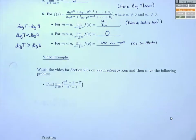So right now I'm basically telling you, you got a 50-50 shot. Is it infinity or is it negative infinity? It's going to be one of those two. Which one? I don't know. It depends on what the constants are in the problem. I have to kind of follow my signs, but I can figure it out from that. So it's three cases in terms of this limit as x approaches infinity.